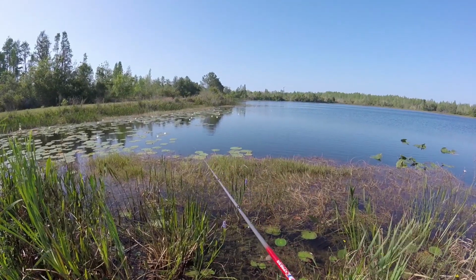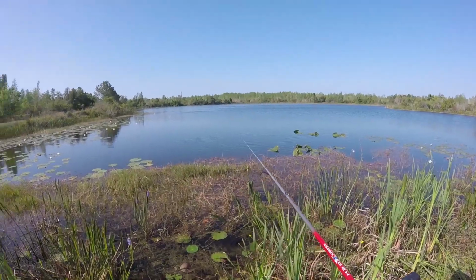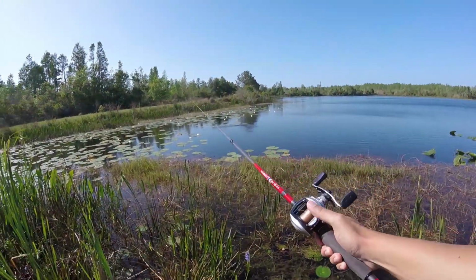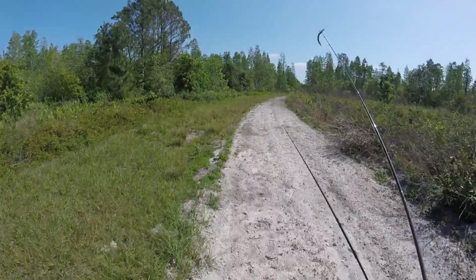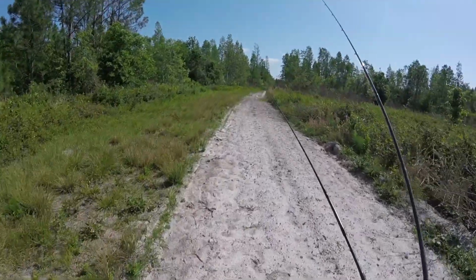It looks like the path doesn't go completely the whole way around the pond, but that's okay. We'll just work our way back around. But I'm out on the point here, and I finally got some bank room to actually stand and cast and actually fish. So I've got about a mile hike into this next pond that I want to fish. It's called Powerline Lake. It's right on the power line. I think the shoreline might be a little bit more open there.